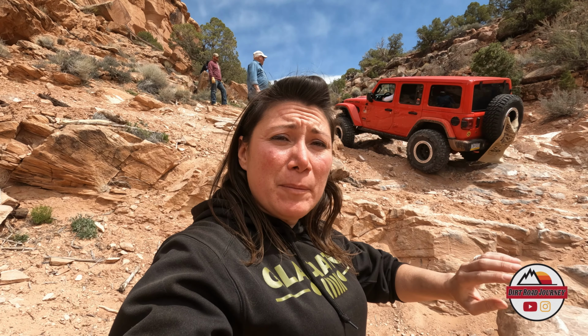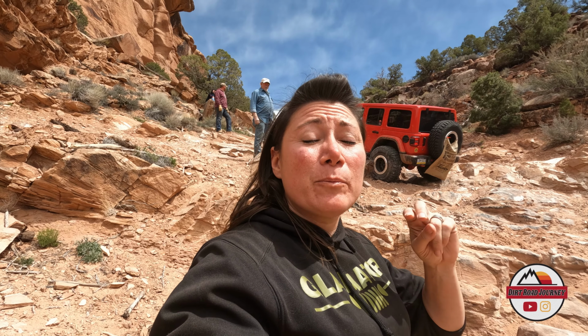Okay guys, when you're faced with this shelf, remember everything's going to change every time you come out to this trail. But when you come up here, you want to give it a little bump and keep that momentum going. Up next is going to be DV8, and they're bringing up a brand new Bronco. Let's see how a Bronco does on this trail.